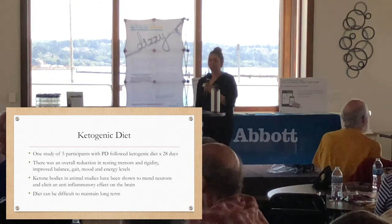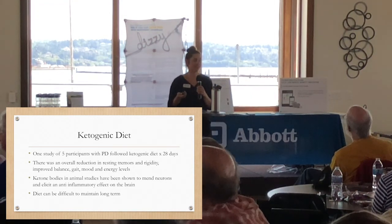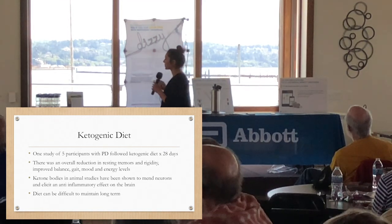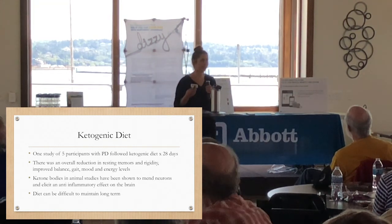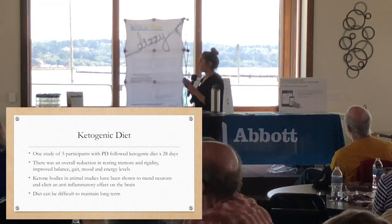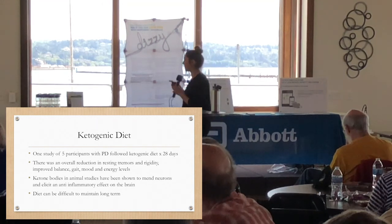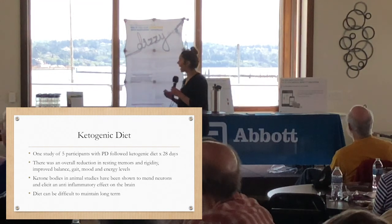So I just wanted to mention this because fats is a big topic these days. Low fat is kind of out, high fat is kind of in. There's a lot of questions around a ketogenic diet that's been used for hundreds of years to treat epilepsy in children, which impacts the brain. So there's more research specifically on a ketogenic diet and, say, Alzheimer's. There's not very much on Parkinson's, but there is one study. Only 5 participants, which is very, very small, but it had some promising outcomes.